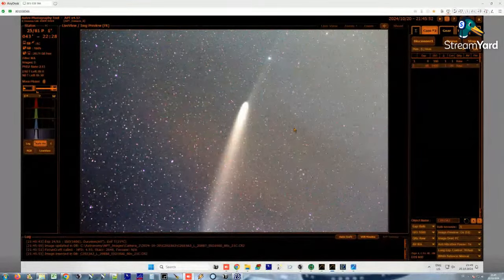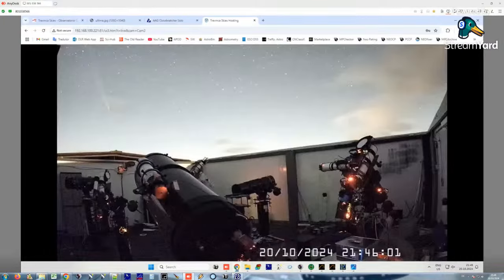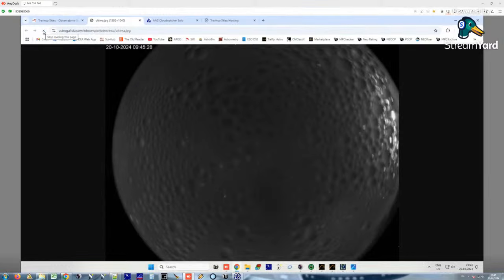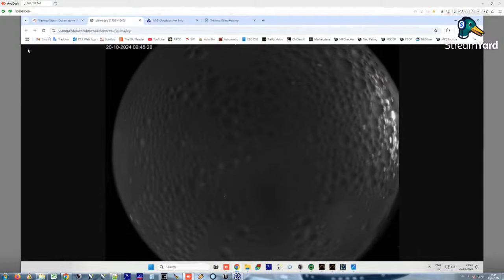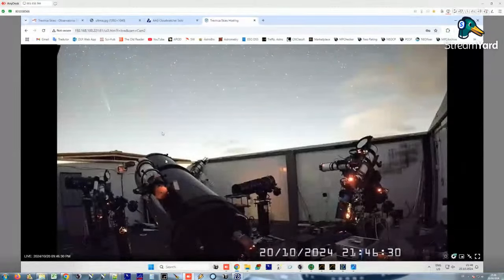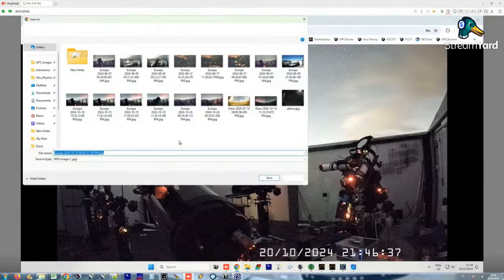I'll give you all the time in the world to see this while I'm taking pictures. Should be fine. Let's see the all sky camera. The comet should be around here. And let's save one more picture. This is quite nice.